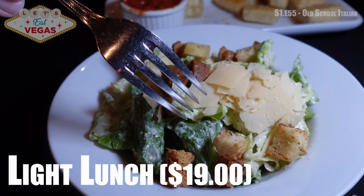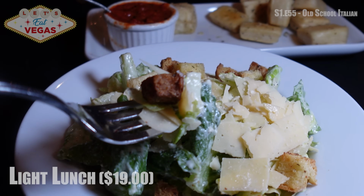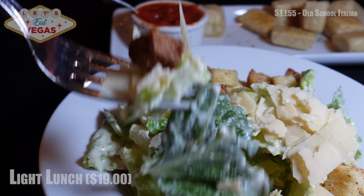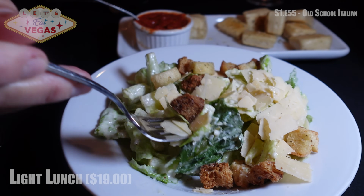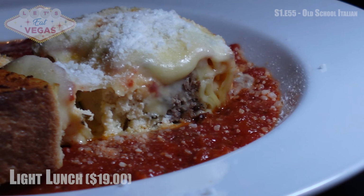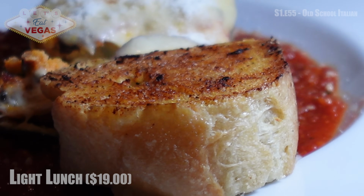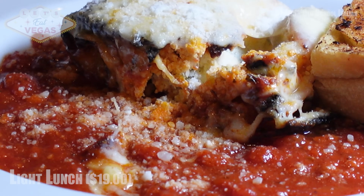They have a separate section of the menu called Light Lunch. These are lighter portions of Bootlegger favorites. They come with garlic bread and a choice of house or Caesar salad. There are 3 light lunch options: lasagna, beef ravioli, and baked penne. We tried the lasagna and the ravioli. Let's begin with telling you about the salads and garlic bread.